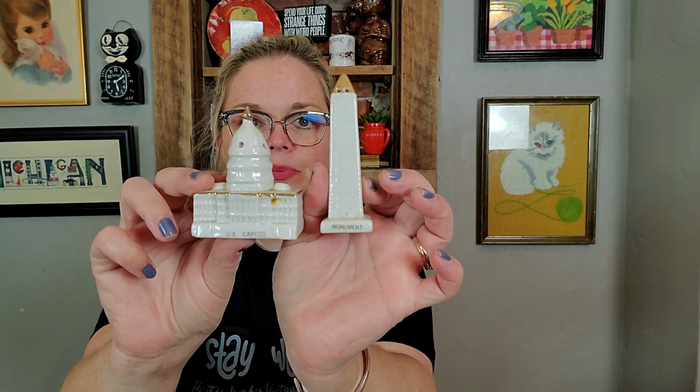And then I also got these salt and pepper shakers with their Washington, D.C. souvenirs of the Washington Monument and the Capitol building. So I got those as well. They both have their stoppers.